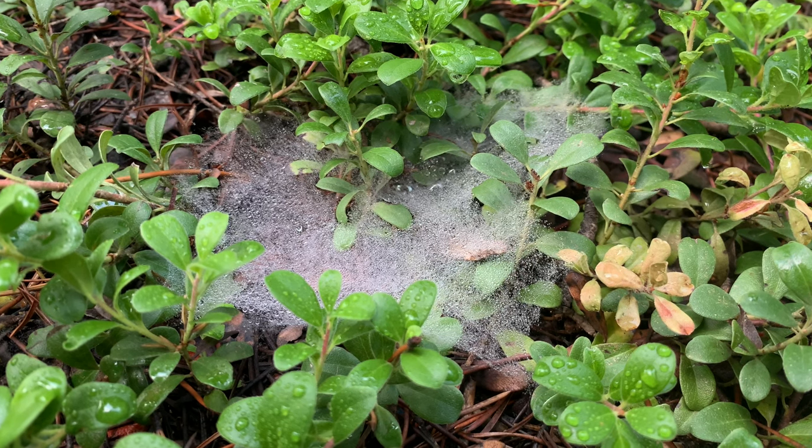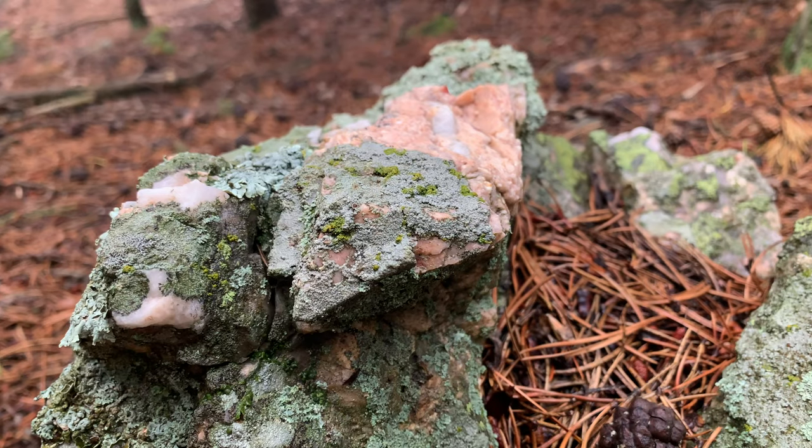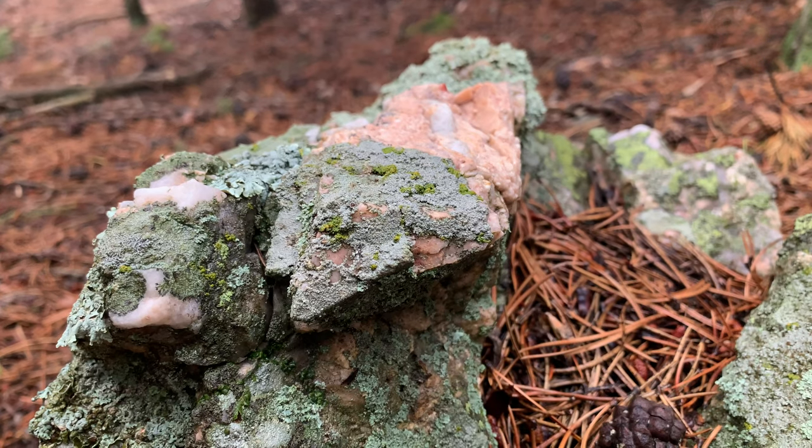So this is where we bring you today, in the forest up on the mountain and also at our home where we spend our entire week cutting firewood for the cold season to come. Come along with us and enjoy the journey!